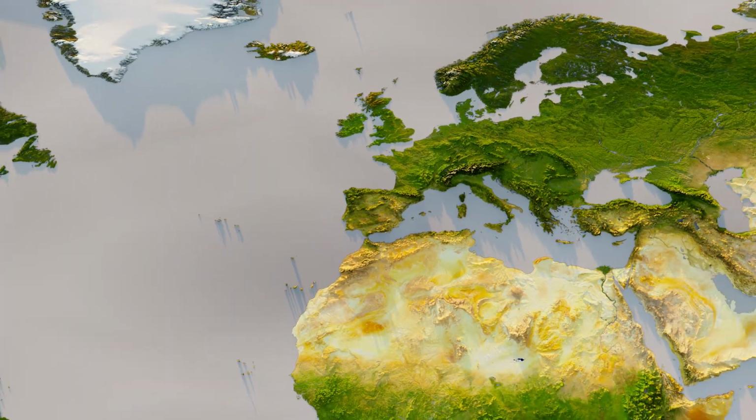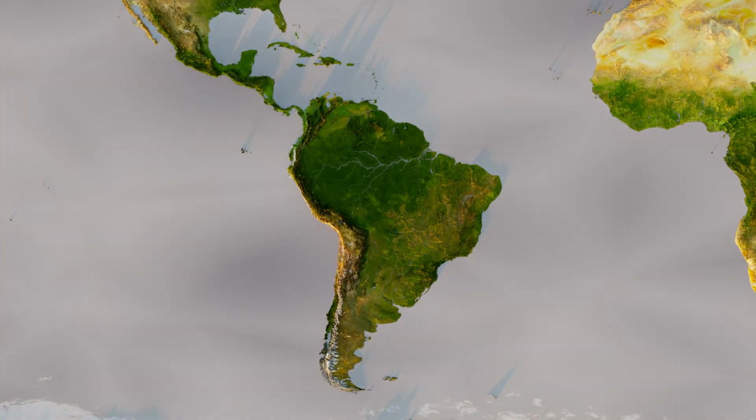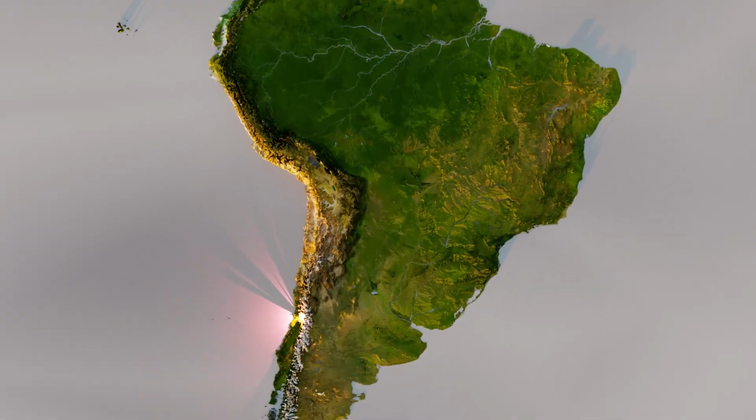Massive instability as a result of the Napoleonic Wars caused Spanish control over the Americas to collapse. And one by one, the nations of South America declared independence. Chile was made a fully independent republic in 1818.